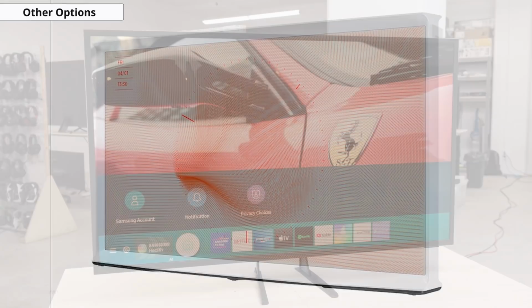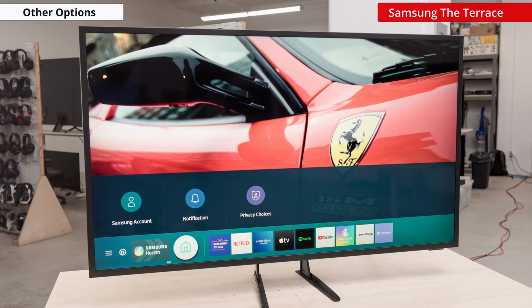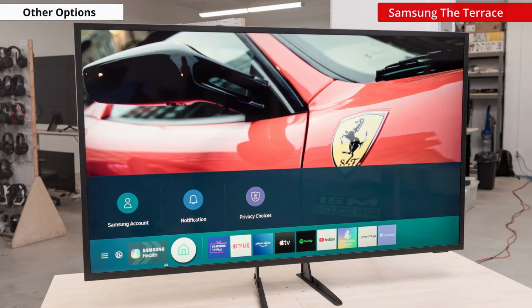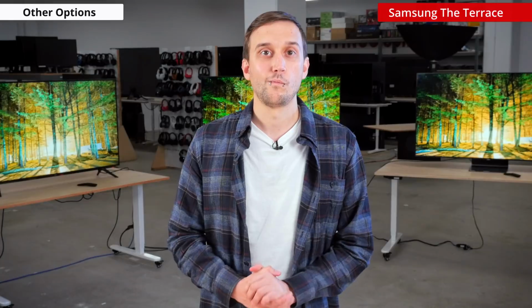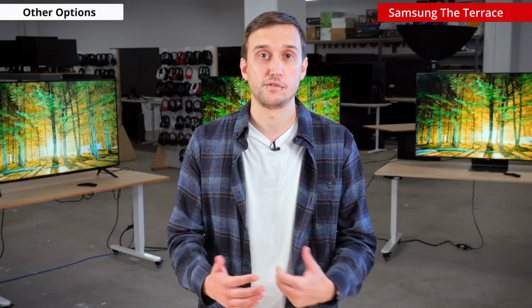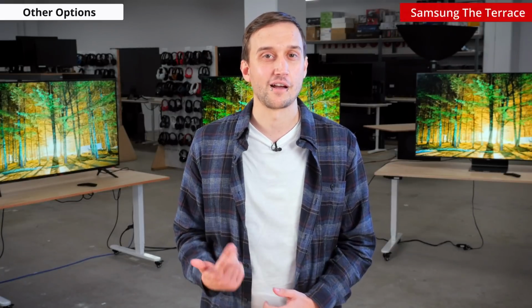This year, Samsung also released the new Terrace TV, which is designed to be wall-mounted outside and is rated IP55 for dust and water resistance, and advertised to get bright enough to overcome bright sunlight. While we haven't finished reviewing this TV yet, it's in our office and is being tested as we speak, so keep an eye on our YouTube channel as well as our website for that review to come out soon.